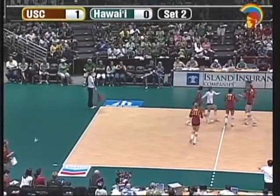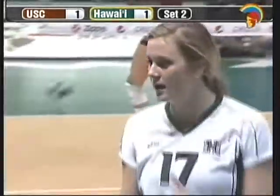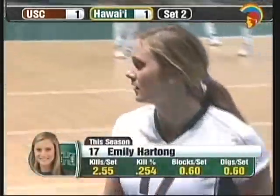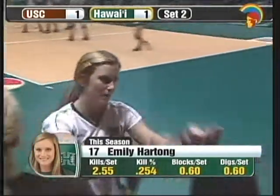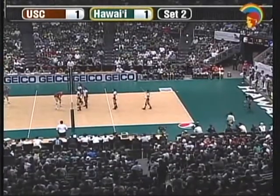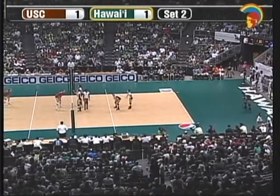And there is Hartung, the Rainbow Wahine freshman. Hartung from Los Alamitos, California. And you were just saying during the break, it could be the story of the freshmen tonight. You know, which freshmen on either team are going to really come through or get nervous and scared.